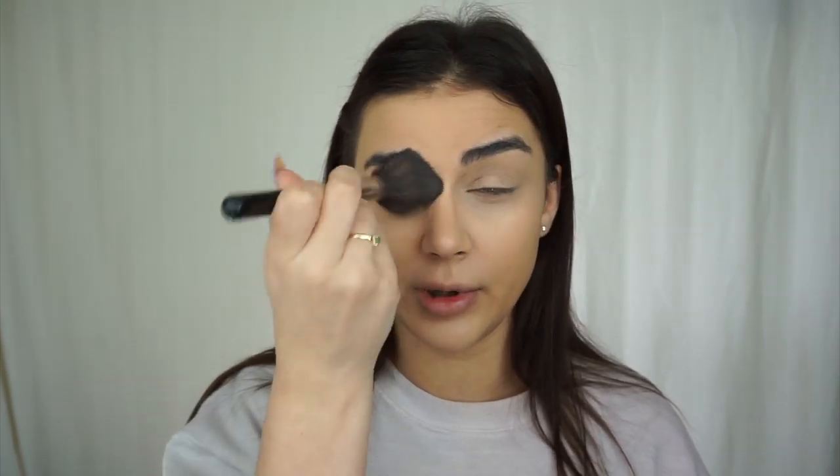NYX didn't send me over a powder, and I don't have any NYX powders, so I'm just gonna use this Too Faced one to set the under eyes, or everywhere we kind of just put concealer. So yeah, I think I'm just gonna do the brows now that I have my foundation and concealer.